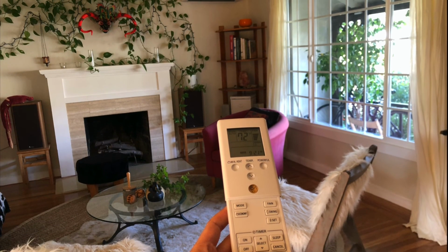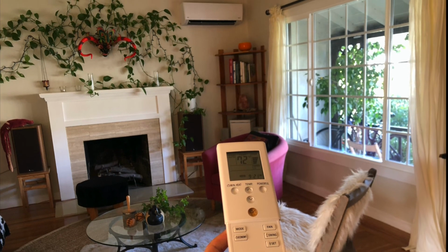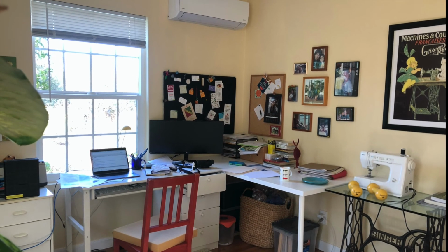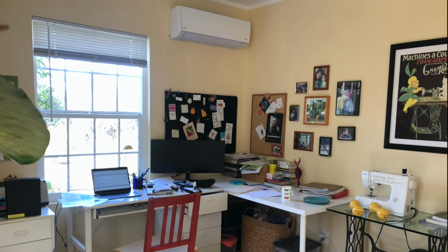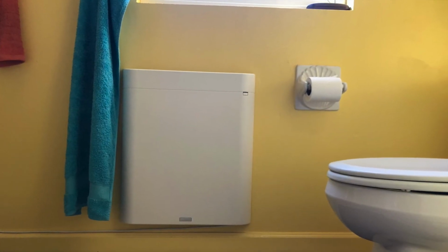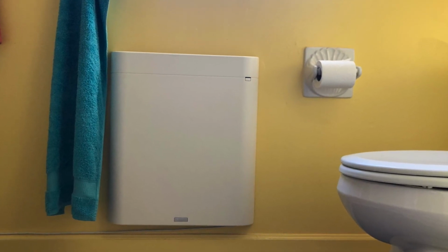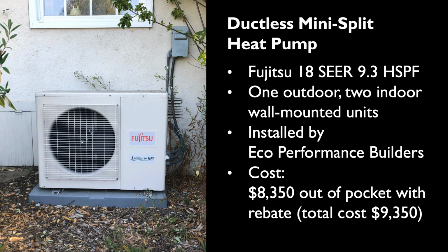You use a remote, just like your TV remote, to set the heat pumps. And here's my second unit. That's my office. And I only have these two rooms heated with the heat pump. I don't have heating in my bedroom, and in the bathroom I just have a low wattage regular convection electric heater because I only use it a little bit in the morning when it's cold during the winter. And here is an overview of the heat pump stuff. The cost was $8,350, and that was after the rebate.